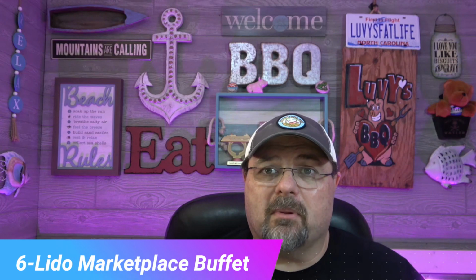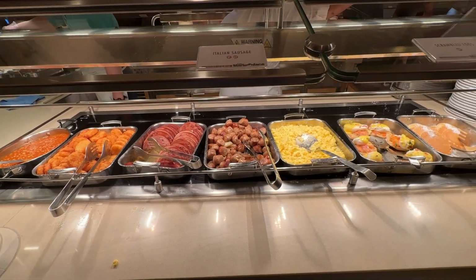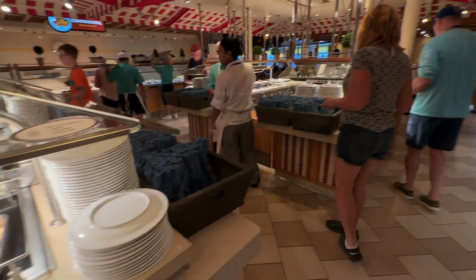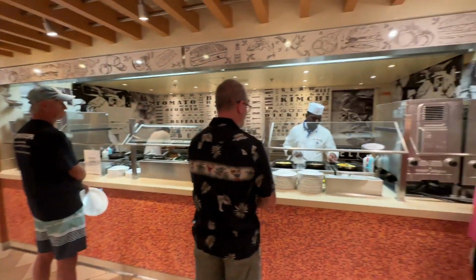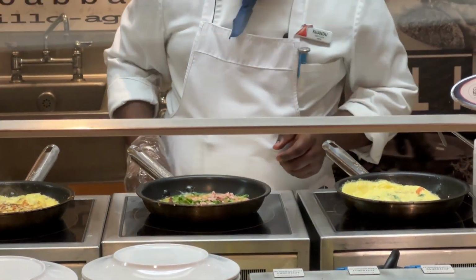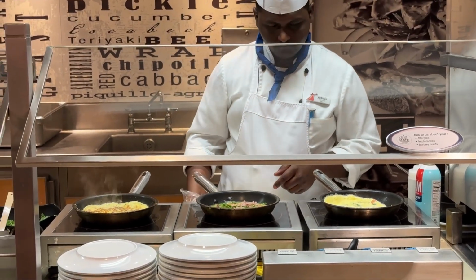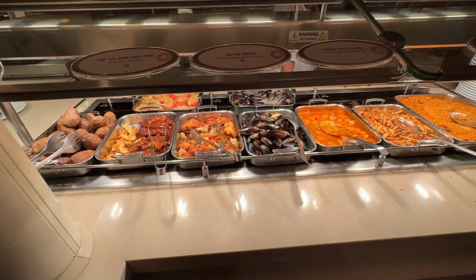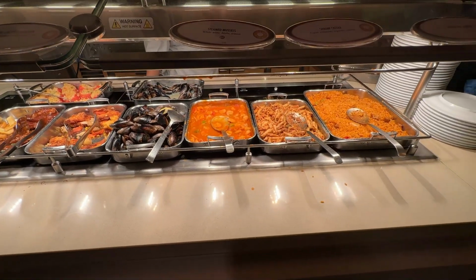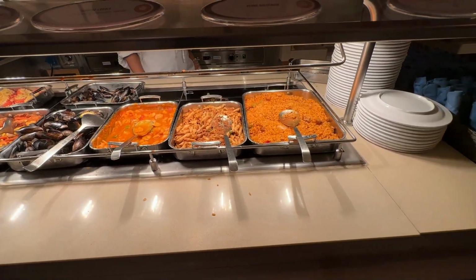And the Lido Marketplace is one of those places that, again, I'm not a huge buffet person with Carnival. I am going to try it on this upcoming cruise and tell you what I think about it. They also have the late night options as well. I love going to the breakfast buffet though, because usually they always have the omelets they'll make there for you fresh. So that is something definitely I would try out.